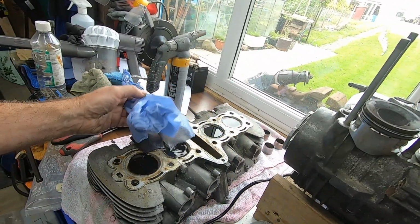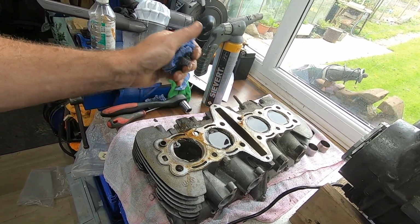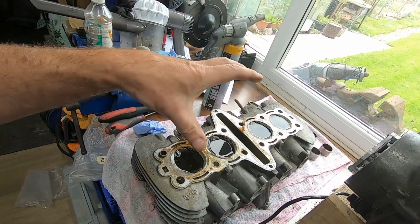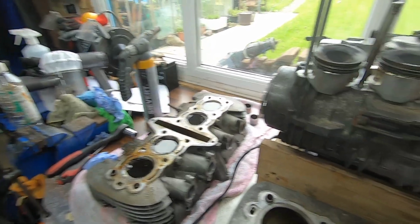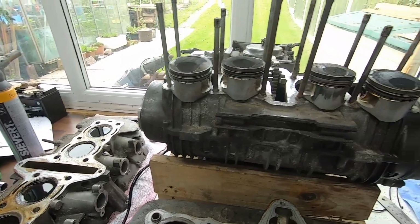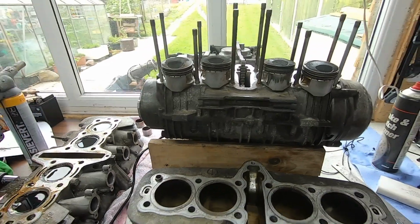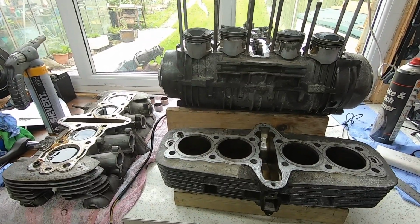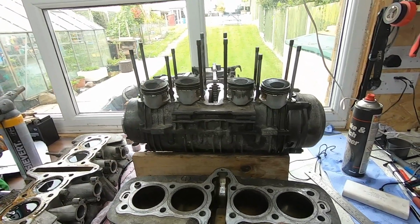I'm going to also take out the valves and check they're okay, because if I have to spend a fortune on new valves, new pistons, new bore, it's going to need a gasket kit. So there's a number of things going on here that I've got to cost out before I dive into it. So I'm going to now take the pistons off anyway, just to have a look.